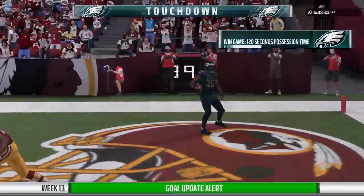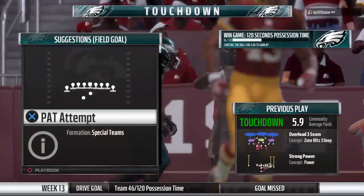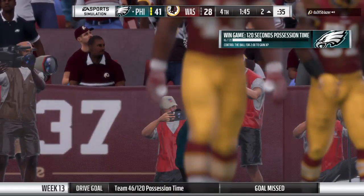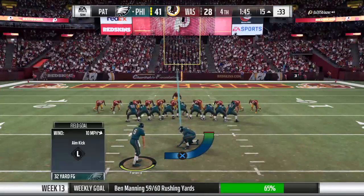Touchdown, Philadelphia. A great effort there. His 9th touchdown of the season. And the Eagles add 6 to their lead.